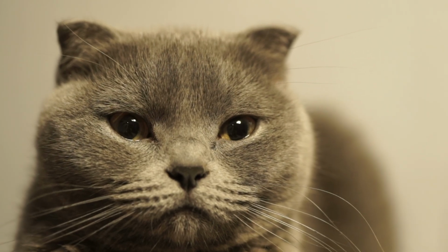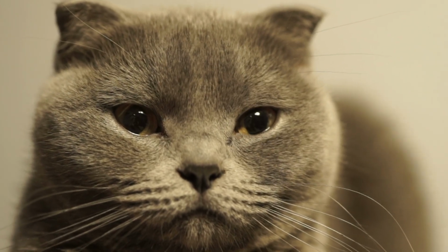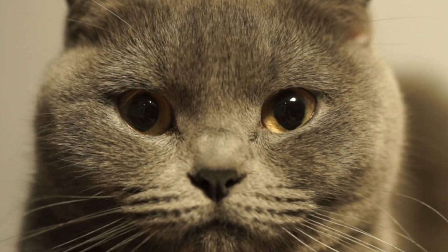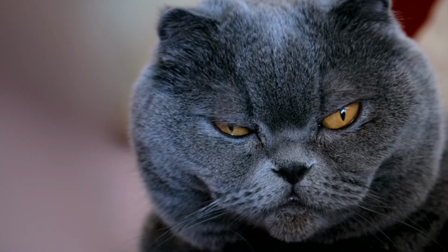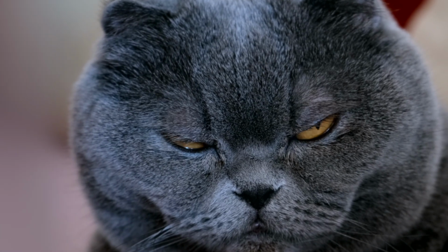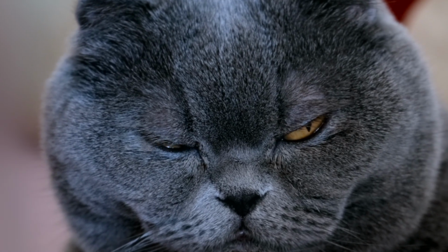The Scottish Fold is a breed that has captured the hearts of many with its distinctive folded ears and sweet round face. This unique look gives the Scottish Fold an almost owl-like appearance, making them one of the most instantly recognizable and beloved cat breeds.